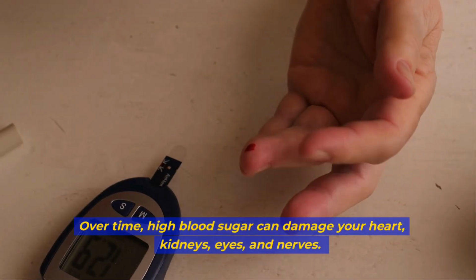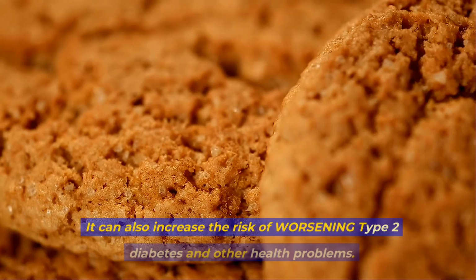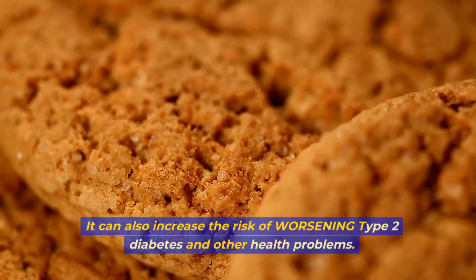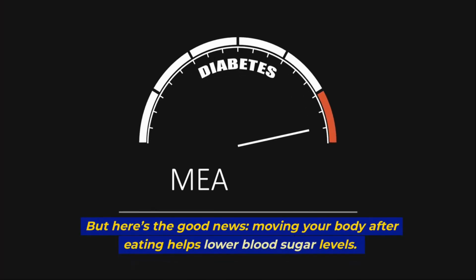high blood sugar can damage your heart, kidneys, eyes, and nerves. It can also increase the risk of worsening type 2 diabetes and other health problems. But here's the good news. Moving your body after eating helps lower blood sugar levels.